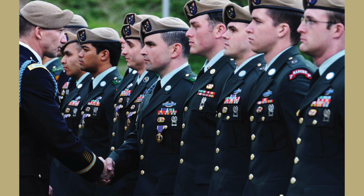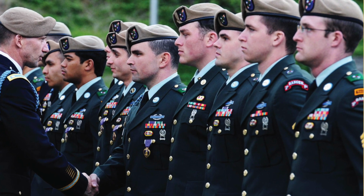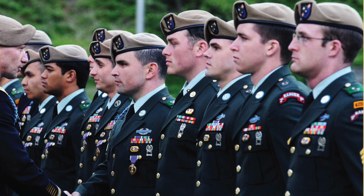At this awards ceremony, you can see 2 Rangers on the right. One has the Ranger scroll on his left sleeve, and the other has the Ranger scroll and the Ranger qualification tab.